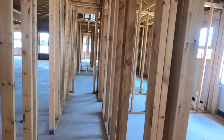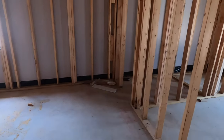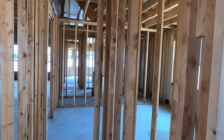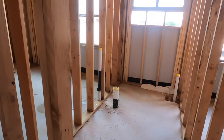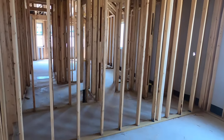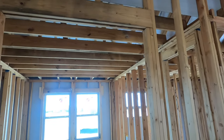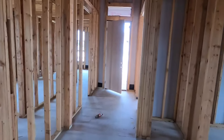And you have another bedroom right up front. See back in the corner there, that's going to be the closet for this bedroom. And then the shared bathroom for this area. Looks like we are going to have a door leading into this flex space type room, which, if I were to guess, is probably going to have French doors on it. So come back around, there's the front door.